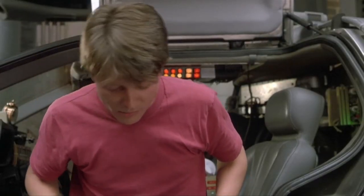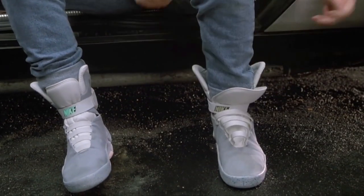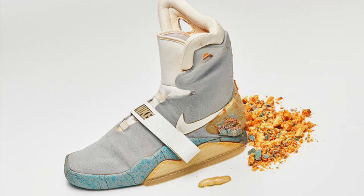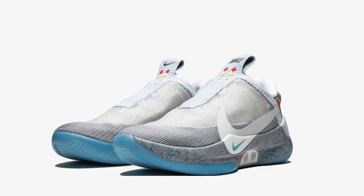Power laces, all right. And here they are from the movie. They've disintegrated, unfortunately, so age. And Nike does make self-lacing shoes now. Here are some with that colorway.